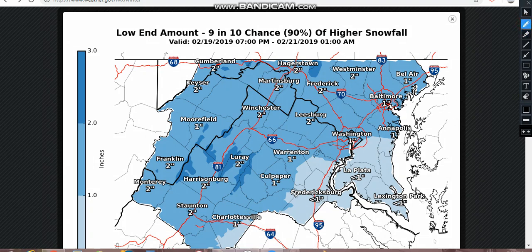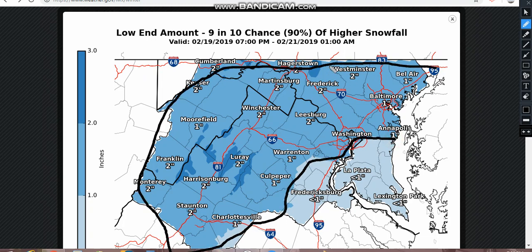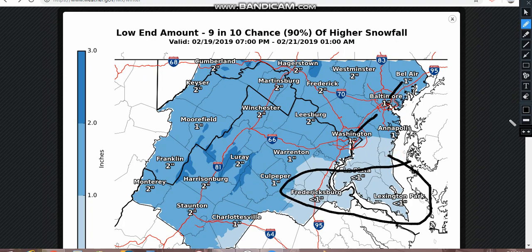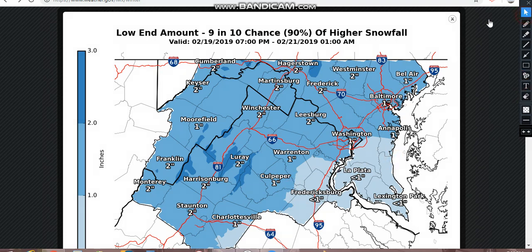Yes. So everywhere in this area, I repeat, everywhere in this area is guaranteed a coating. About 90% of this area is guaranteed at least an inch or two. And even some areas in the mountains of Virginia, northern Maryland and eastern West Virginia, you're pretty much guaranteed 2, even 3 inches. DC, you're guaranteed an inch. Same thing with Baltimore, Bel Air. But down here, towards the Chesapeake, you're only guaranteed about a coating.